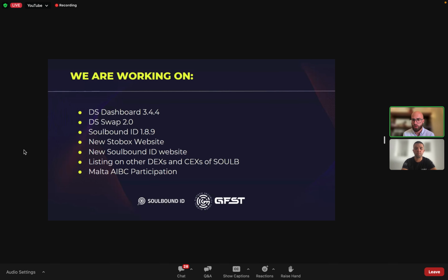So, to sum up, what we did: the share drop and the technology for the GFST was provided, the share drop is conducted, the Soulbound ID technology was developed and is fully working inside our Stobox ecosystem. The DS dashboard for the GFST is provided and delivered, and now the GFST STO is ready and live, right? And already 3,000 shareholders there. Also, the SLX conversion and SLX security token is delivered, and the SOULB utility token trading also delivered. So 5 delivered items during one webinar for the last couple of months.